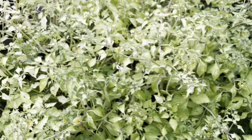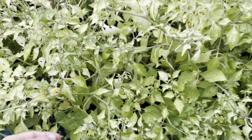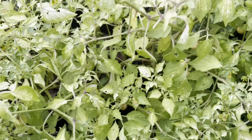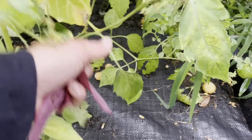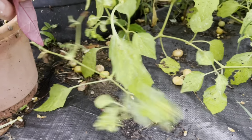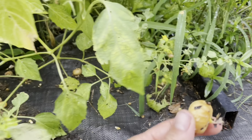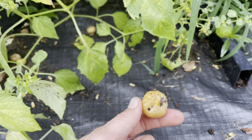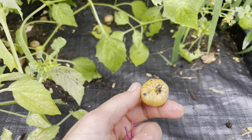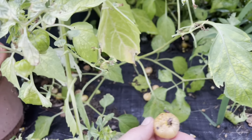It's so pretty. Our Dr. Witchy's tomatillo has been making me wonder if it's a ground cherry, because these have been falling off really, really small. And when I look down here, there's so many on the ground every day. My seed pack said that they were Dr. Witchy's tomatillos, but I actually think that they might be ground cherries, or maybe these tomatillos are just small.